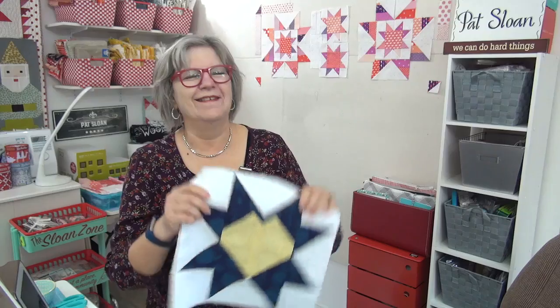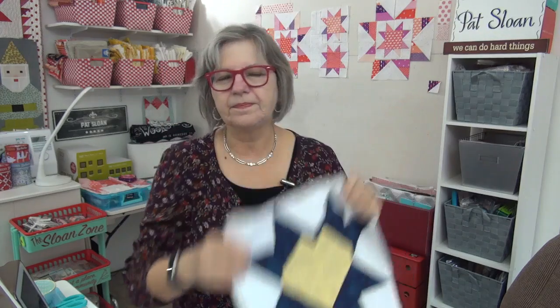And so the first one is called Beloved. So this is the Beloved block. I want to show you my blocks. Then I'm going to show you the fabric that I'm using, which is Gathering by Shelly Kavanaugh of Benartex, working with Benartex like I do.